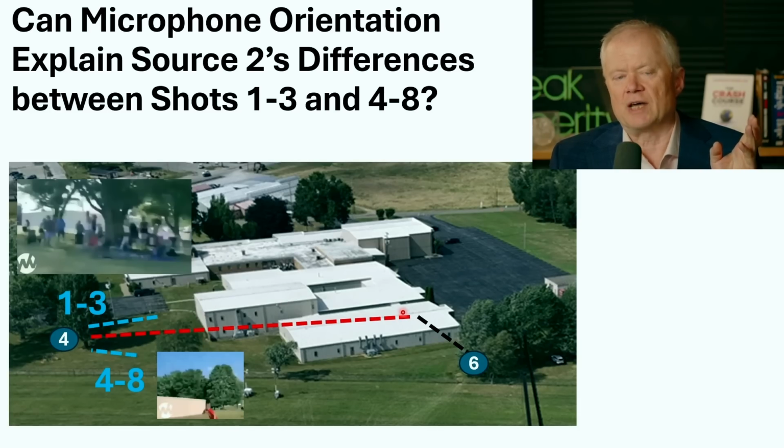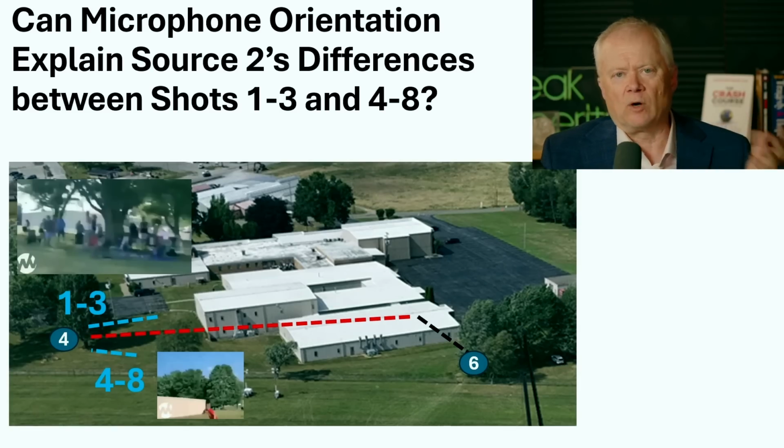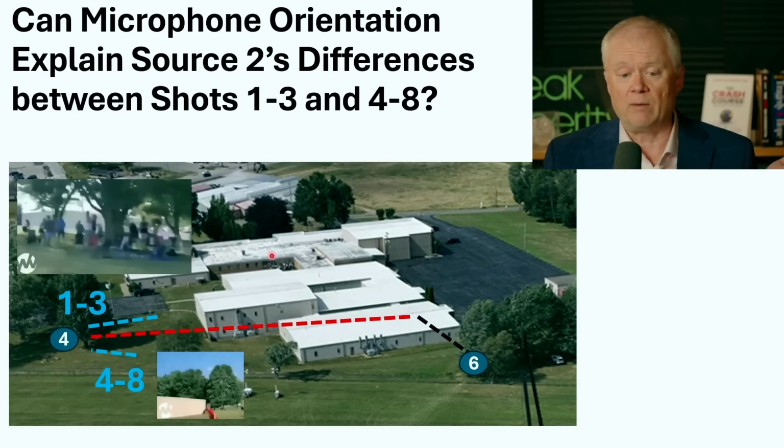Whereas these shots, if these are taken on the roof, then these would progress more easily. So my working hypothesis right now is shots 1 through 3 are coming out of a window or a room somewhere back here. Those shots are being blocked or occluded from getting over here.